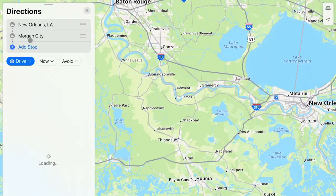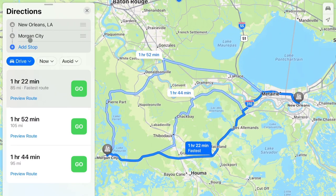So I just want to introduce you to Virgil. He's the president and the guy that kind of runs the show here at the Rig Museum. And this is a must stop in Morgan City, Louisiana. Virgil, thank you so much for giving us some time today. What in the world are we looking at behind us?